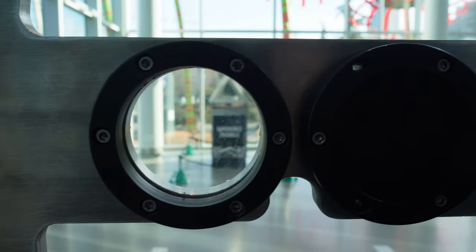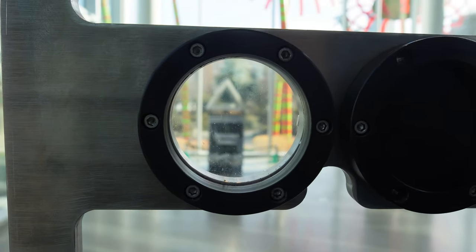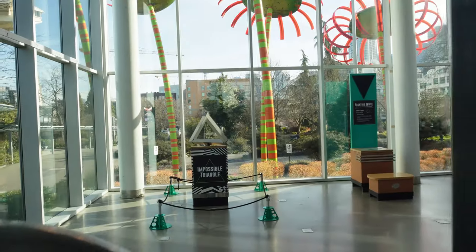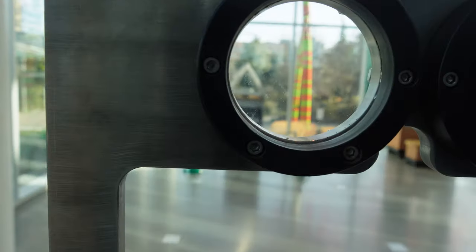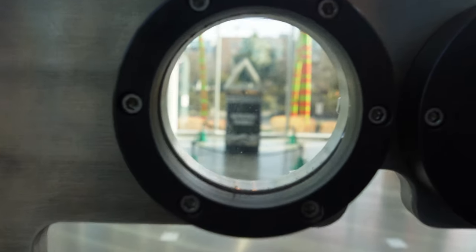What's that one? Check it out. It shows a triangle. But not if you look, not a triangle. It's a triangle. A triangle. It's like you got to get the exact right angle.